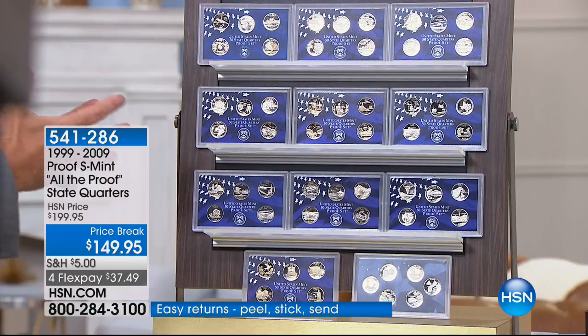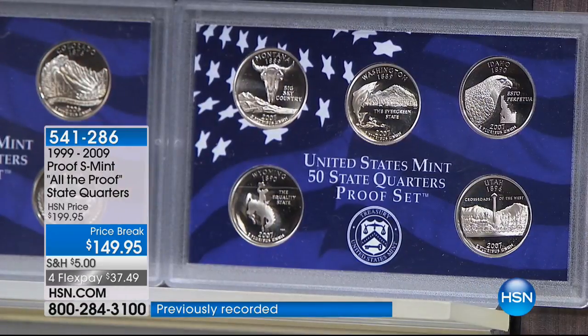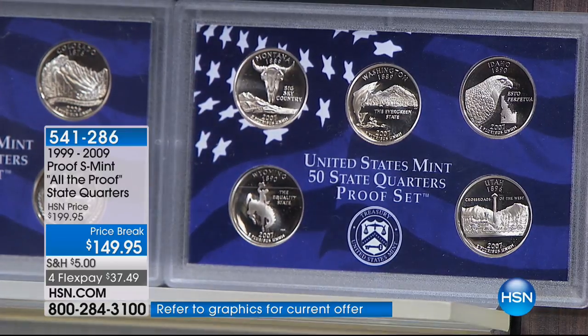So you have the original government proof sets. I put them in a box for you. I sell them to you for less than the United States government does. And you're going, well, I guess they're just not worth anything these days. Au contraire. If you go to the nationally advertised catalog, as I want to do while I'm here, let's go to this set.